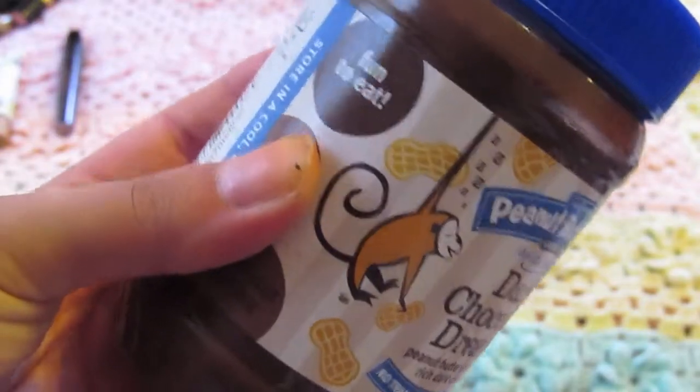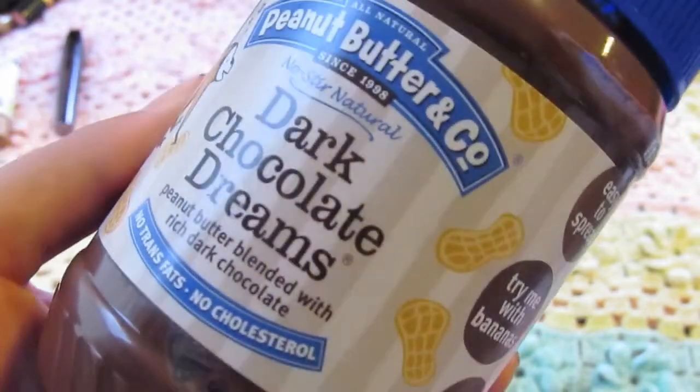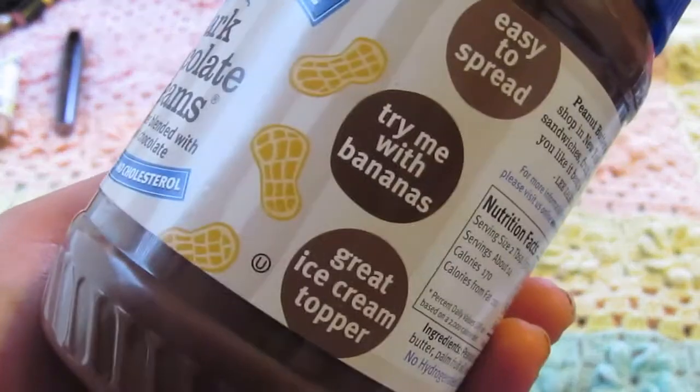And then the 2 other random favorites are some peanut butter. The first one is Dark Chocolate Dreams, and it is from Peanut Butter & Co. And this stuff is phenomenal. Oh my god, it smells heavenly. It smells like chocolate peanut butter goodness. I put this in a smoothie. I've tried it with bananas. I've tried it with granola bars, and they are so, so good.